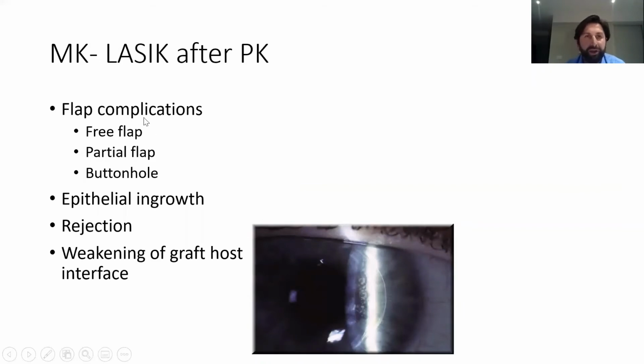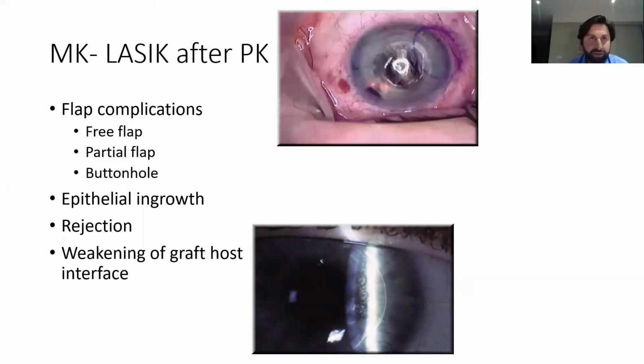Now, previously, when the LASIK was done with microkeratome, this has been associated with number of flap complications, such as flip flap, partial flap, buttonhole, and other risks well known for microkeratome LASIK, such as epithelial ingrowth. And you have to be careful also when you're creating your LASIK flap, try to keep it within the graft, because going through the graft host interface can weaken the graft.